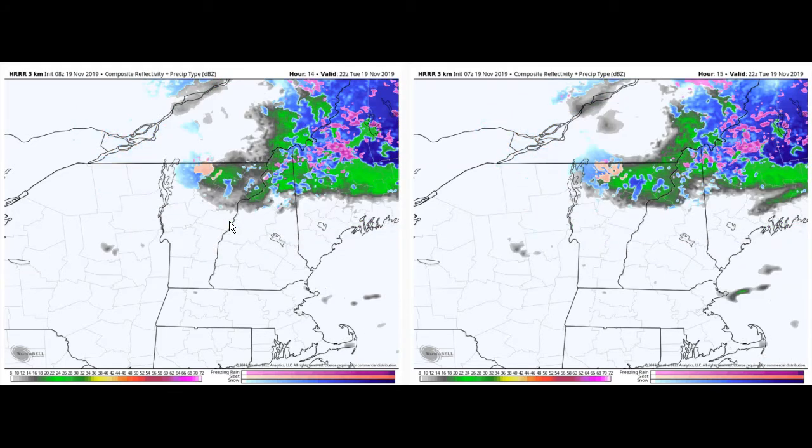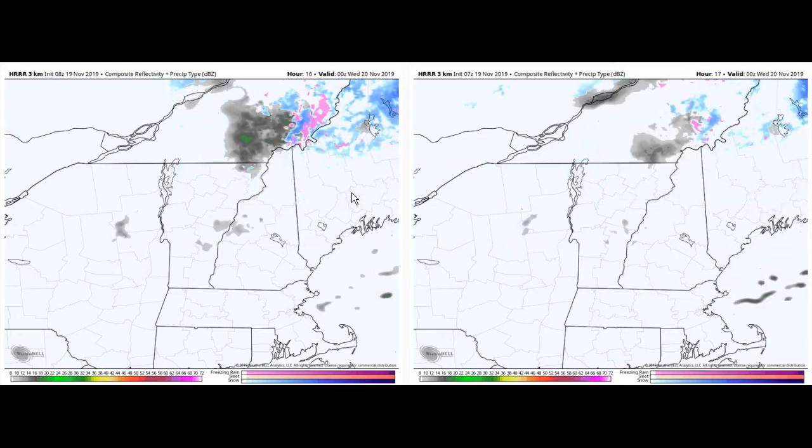Now, the HRRR keeps this precipitation going across the northern tier region, but leaves basically Lamoille and Washington County later on today, but looks like it goes a little bit longer.